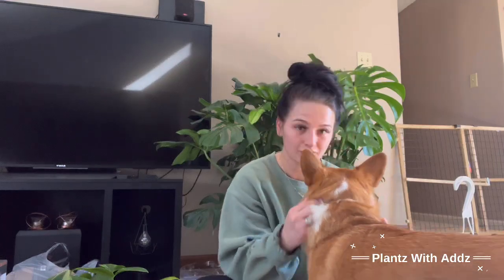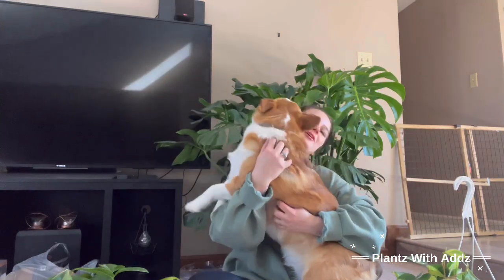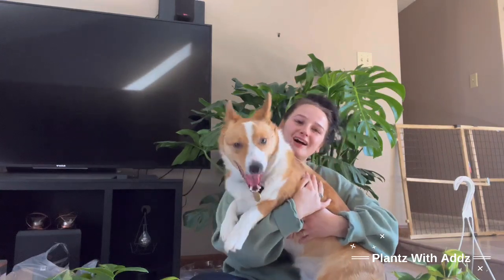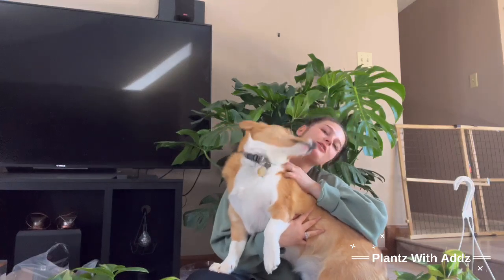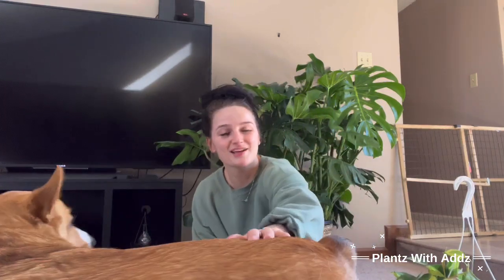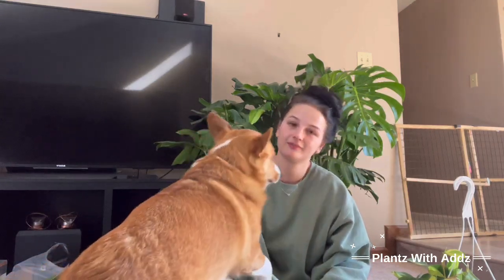What? You wanna come up here? Come up here and say hi to the camera. Oh my goodness. Okay, what do you have to say? What do you gotta tell him? He weighs like 45 pounds and he thinks he's still a lap dog. I mean, he is, but he's just kind of big. He's pretty big for a corgi. What? Do you like all the plants?